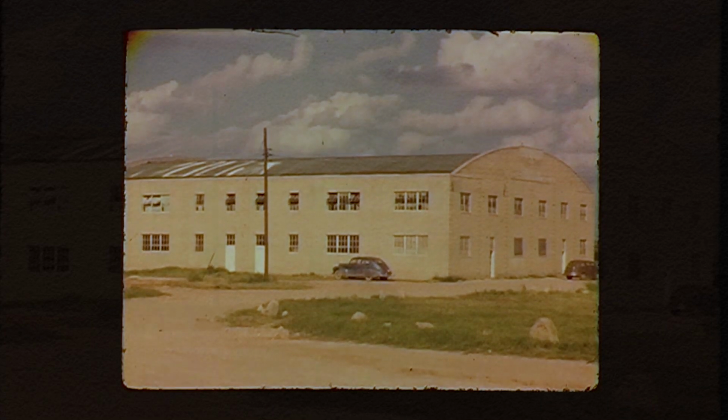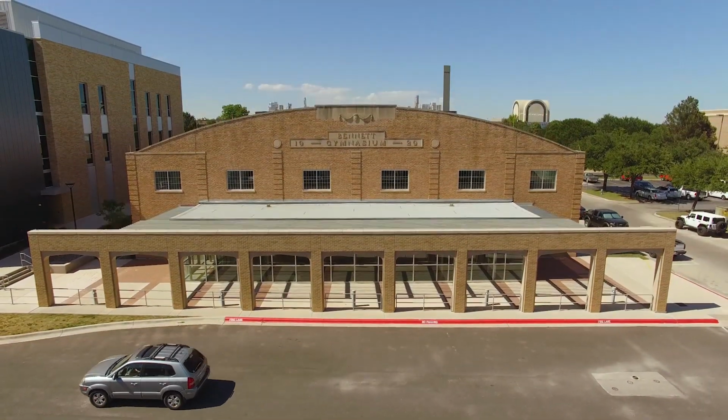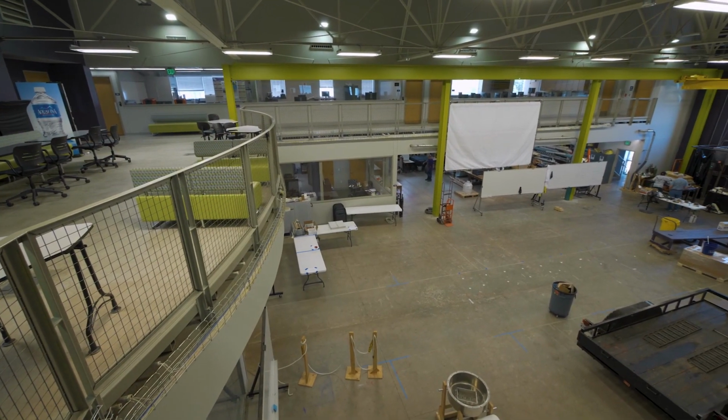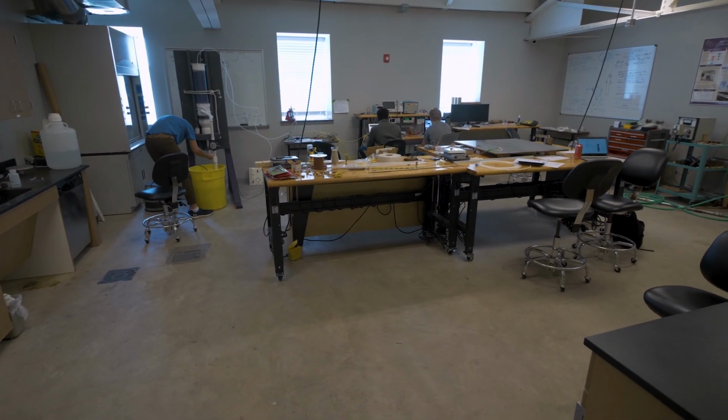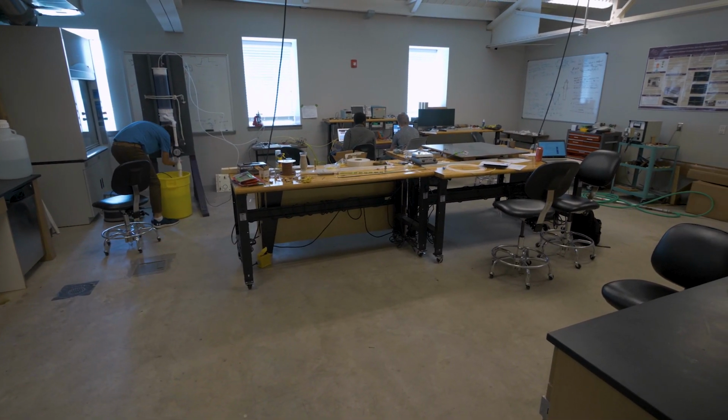Bennett Labs, once known as Bennett Gymnasium, served as ACU's basketball courts before Moody Coliseum. Some alumni may also remember it as their intramurals gym. Bennett's new purpose serves as a behind-the-scenes space for our current engineering and physics students to gather, collaborate, design, study, and bring their ideas to life.